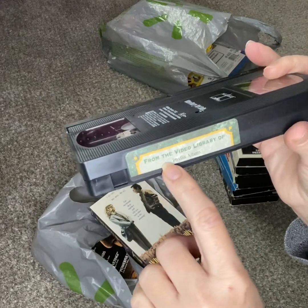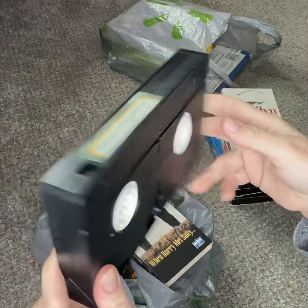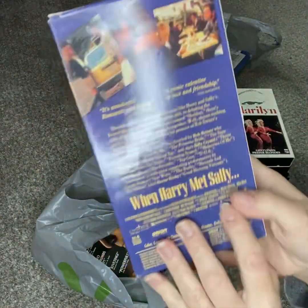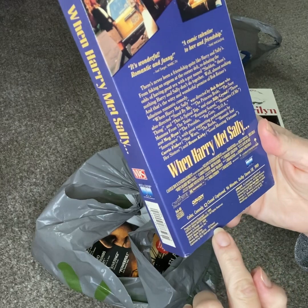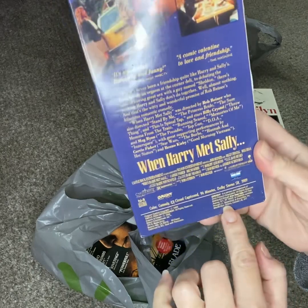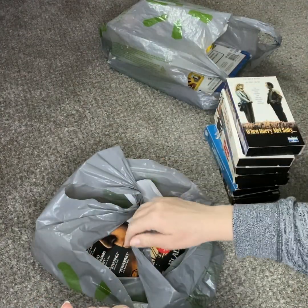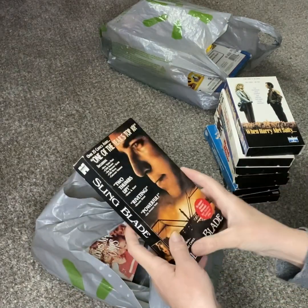Okay, so this has a label on it from the previous owner. It's a good tape. It's in good condition. I wonder when this copy was produced, because it's really nice. I don't see the year, but it looks in really good condition. Solid. But of course, when you get a tape from someone's personal collection rather than a video store, theoretically, they're going to be much nicer.